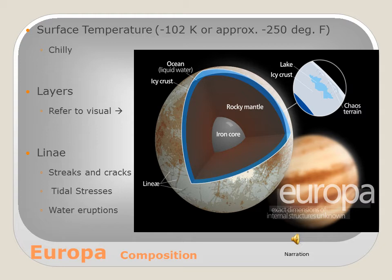Some of these cracks can be up to 12 miles wide. These cracks are theorized to come from the eruptions of warmer underground water, which are similar to how volcanoes erupt here on Earth, and that heat comes from the distance and the effects of Jupiter to Europa.